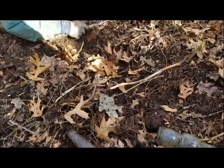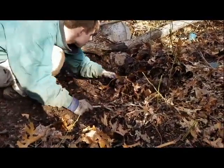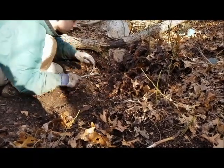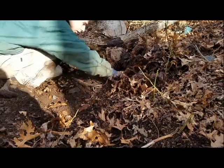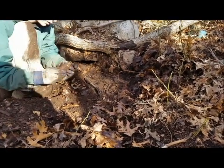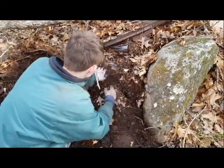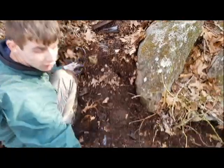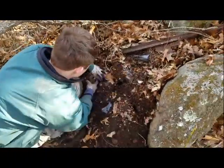Okay. Is that broken something green? What's this? Ooh, looks like a talcum powder tin. Hey guys! I just discovered a pile of stuff right here. I just pulled out some aqua blue nutmeg. Oh my, there's a lot of junk in here.